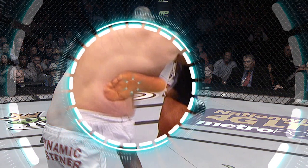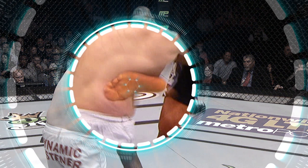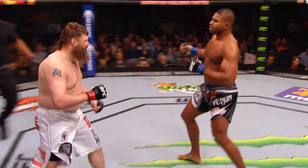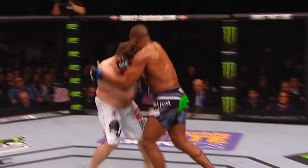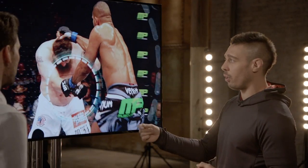And he also has a lot of good body kicks as well. We saw them in the Roy Nelson fight, perfectly targeted with the left leg on the side of the ribs of Roy Nelson. We also saw it in the Brock Lesnar fight, which we're going to see in a second. But this shows me a strategic approach to an opponent that we know can take a good punch.